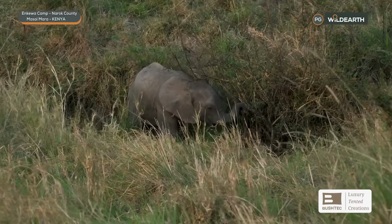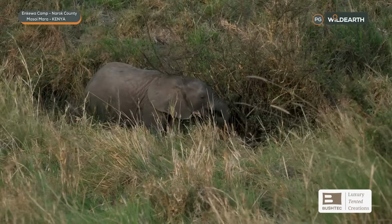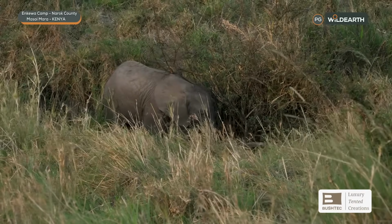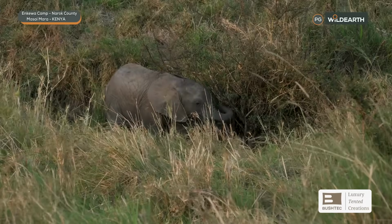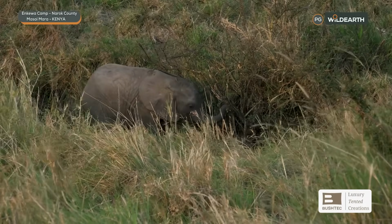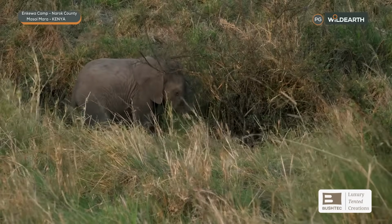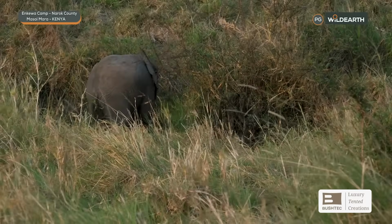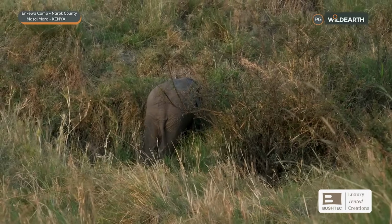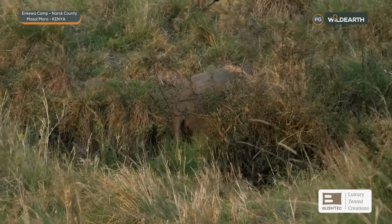It's trying to practice using the trunk, but he's going for the wrong bush. Very hard. Go for the softer grass, boy. This is the art of learning, so he's trying to practice how to use the trunk. You can see the trunk is not really strong enough to peel whatever he's picking, but he's given up. Maybe try something else, maybe the grass which is soft there, or maybe go back to mom.